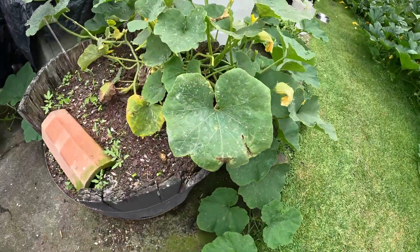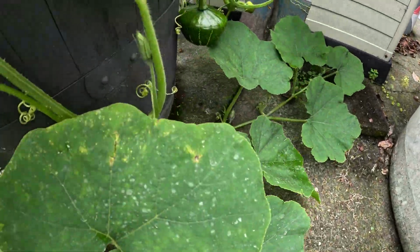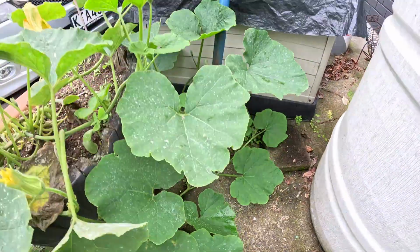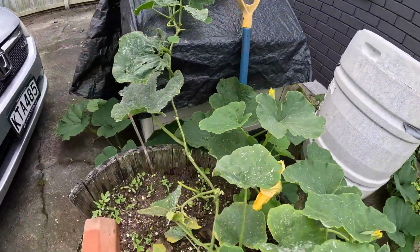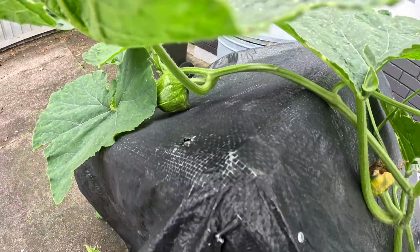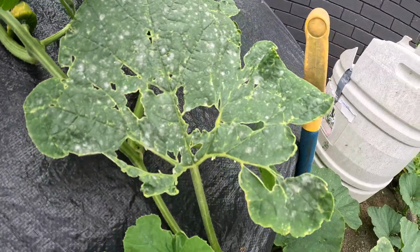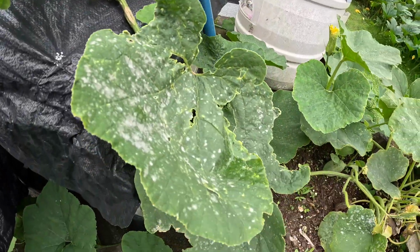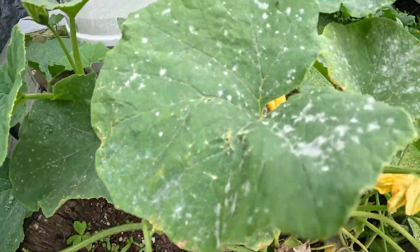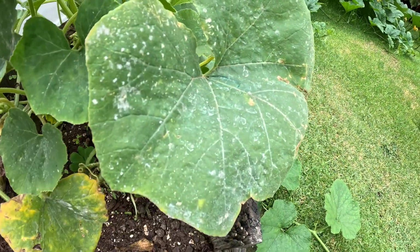Right, so check out our buttercup pumpkin. Got one growing here. Here he is. Got one more on the top here growing. But yeah, we have this powdery mildew on here. And as you guys will have known, I've used different stuff on here: milk, apple cider vinegar and water, and we've still got it, milk powder residue.